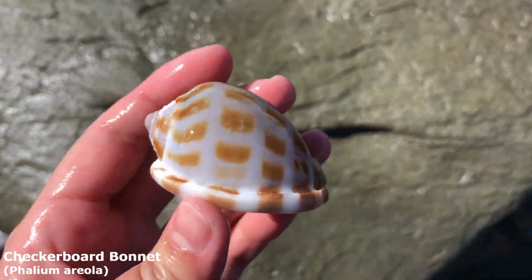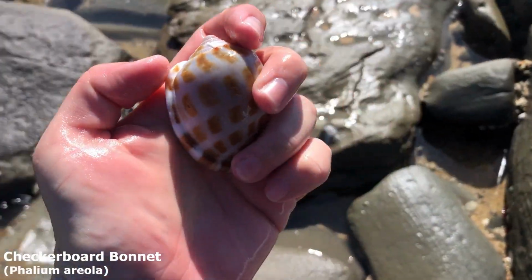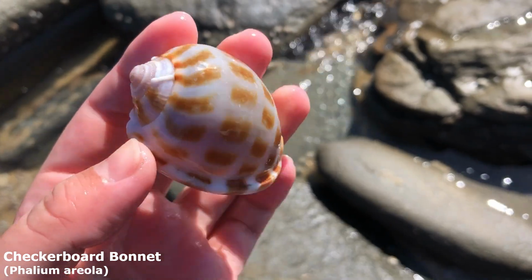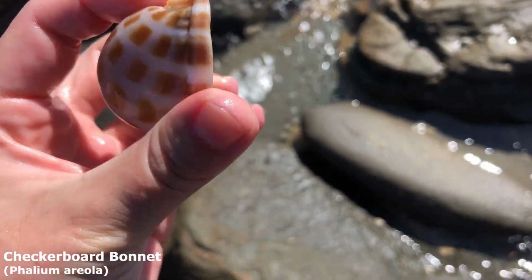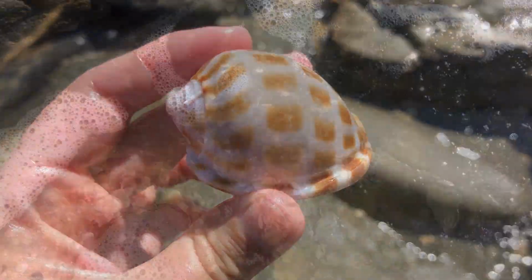It's a checkerboard bonnet. I checked this like 15 minutes ago, I want to say. That literally just came in on one of the monstrous waves. Okay, yeah, super pretty. It can pair nicely with my banded bonnet. I checked here earlier. This is where I got the bubble shell from.